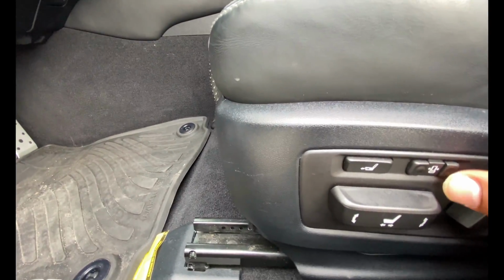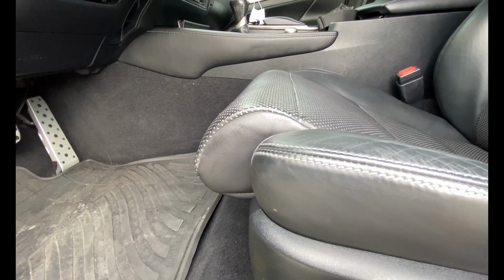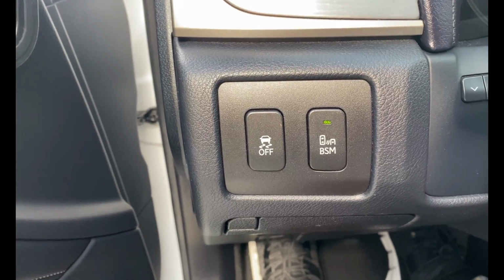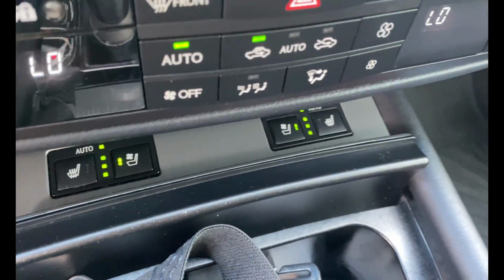And then my personal favorite right here is additional thigh support. Someone like myself who's pretty tall, this is my favorite part right here. Just a little bit of extra comfort that I just love. Now with the F-Sport, you do get standard blind spot monitoring. You do have cooled and heated front seats for both front driver and passenger.